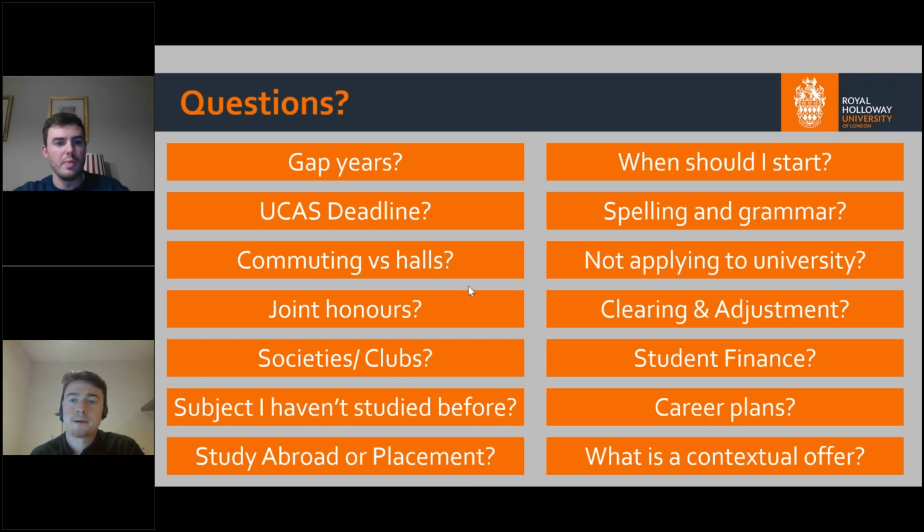Okay, great. We've also been asked if you can stay in halls for all years. That might vary from university to university. At Royal Holloway, we guarantee accommodation on site in the first year, and then moving on from that, it is always an option, but it might not necessarily be guaranteed. And I think that is normally quite typical of most universities in the UK as well.